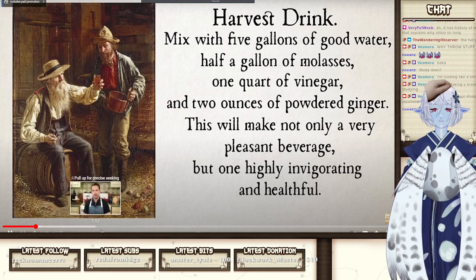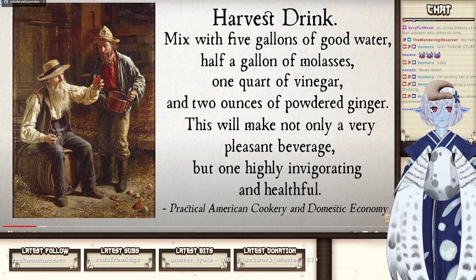It is hot out, and when it's hot out, there is nothing better than one highly invigorating and healthful, a very simple yet interesting beverage for a hot summer's day.